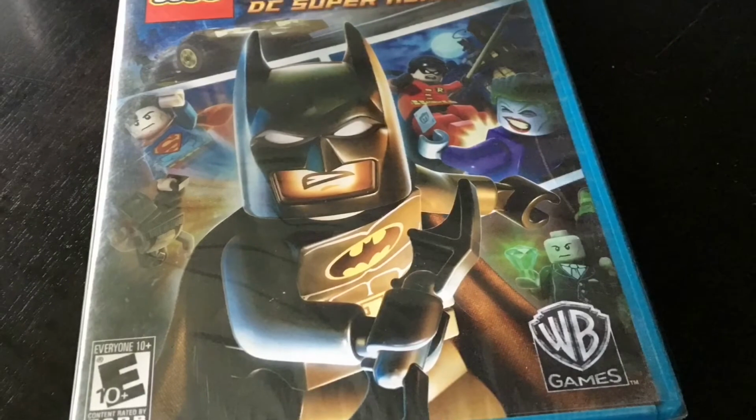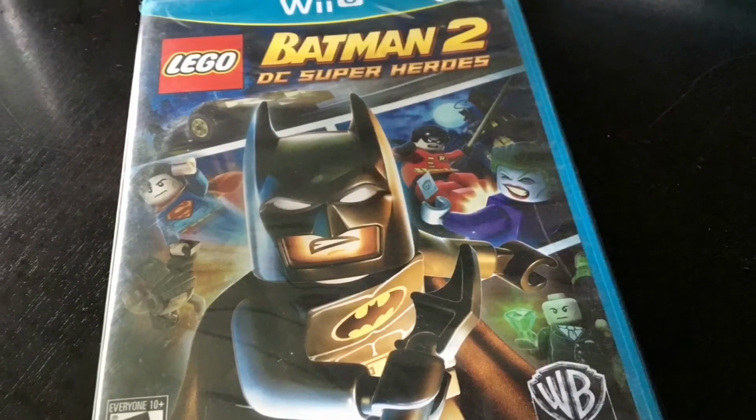A couple of Wii U games, nothing amazing, but I'm not actively looking for a complete Wii U collection, but I'm going to try and get as close as I can, just because it's not that big of a library, and I do really like the system, even if it isn't looked on too fondly at the moment. We got Batman 2, DC Superheroes. The Lego games are always pretty fun, so I'm sure this is going to be a decent pickup.